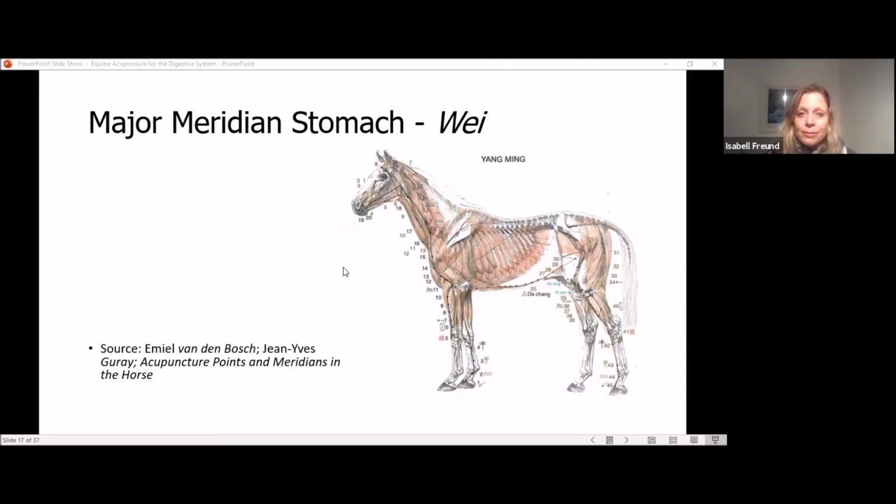And I said that the spleen is the yin meridian and the stomach the yang meridian. In the first session, we looked at the opposites of yin and yang, and that usually yin runs inside, on the belly, and yang on the back and laterally. But the stomach meridian here is the exception. It runs quite dorsal on the abdomen, even though it's a yang meridian.